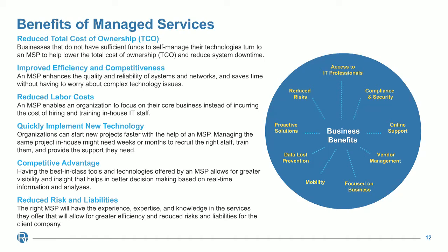So once again, some of the benefits overall of a managed service platform is the reduced cost of ownership. There's a significant cost to managing employees and time, and we can obviously help reduce that by having an organization on the outside working with your internal teams and keeping an eye on the environment at all times, which reduces system downtime and can keep the cost low from the management side of the environment.